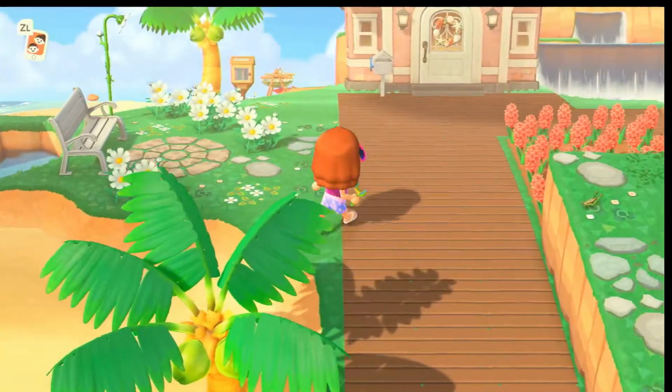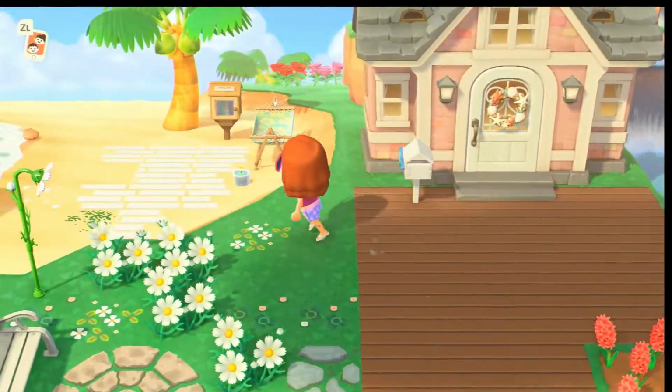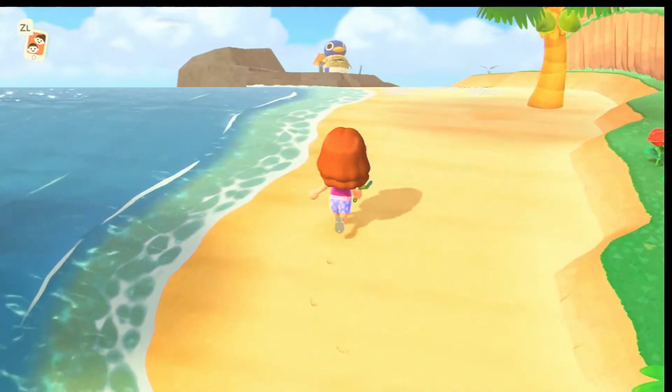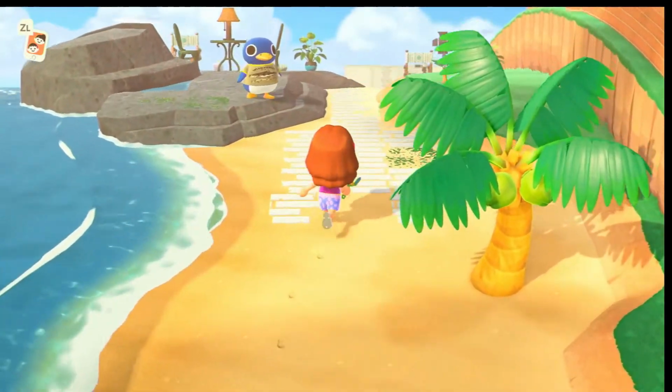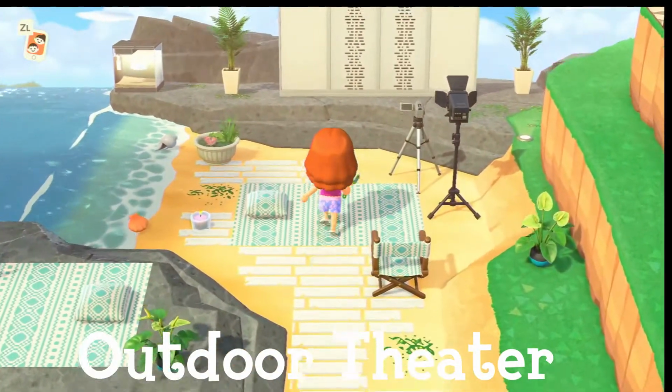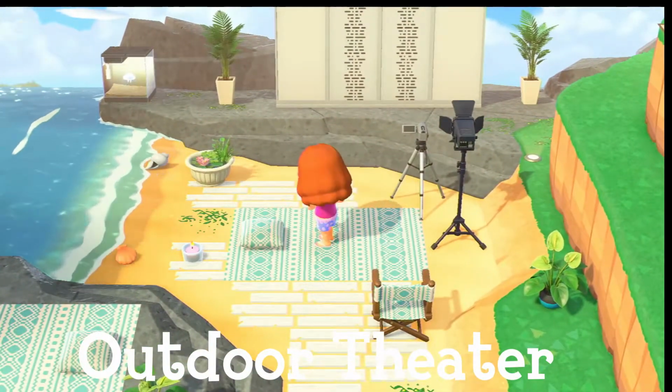And there's my lighthouse. That was another idea for that area that I got off the internet that I thought was really cute. Another little place to read next to my house, because that's always very important to me, and I currently love reading in my hammock. And here is my outdoor theater area.